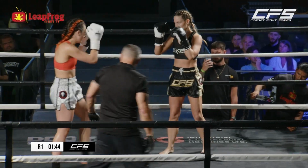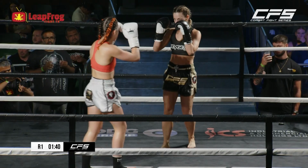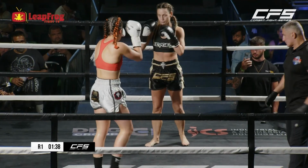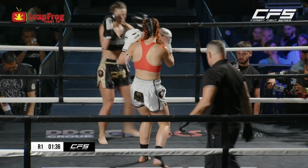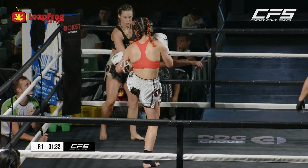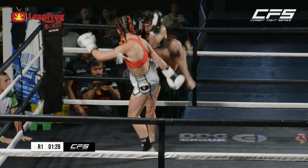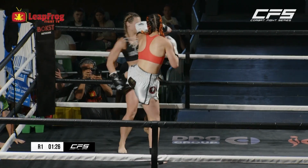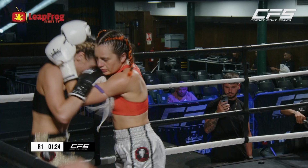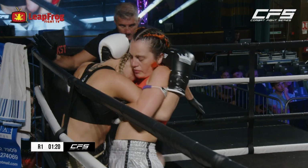Strong start from both girls. Nice little stinging kick there from Taif. Good girl. Yeah, this one has all the makings of a really good fight that all the guys sitting backstage fighting later will be thinking these girls are laying it down. They're setting the bar, aren't they? Yeah. Wilkins always looks good when she fights, as does Cooper.